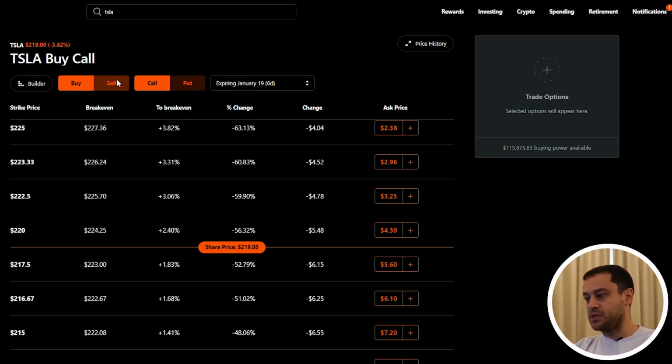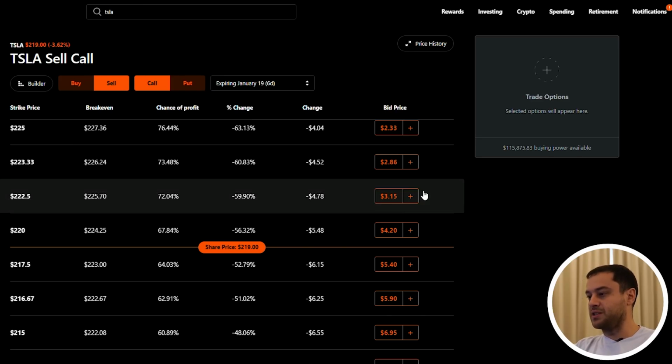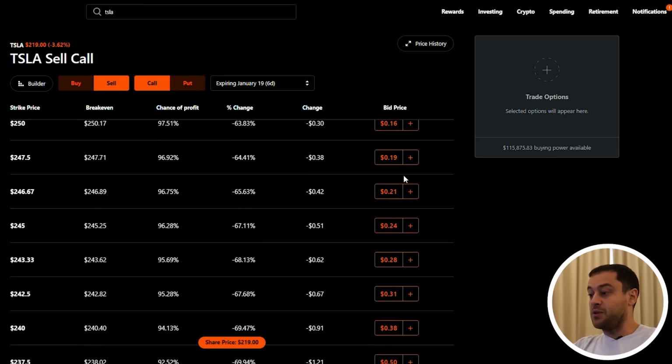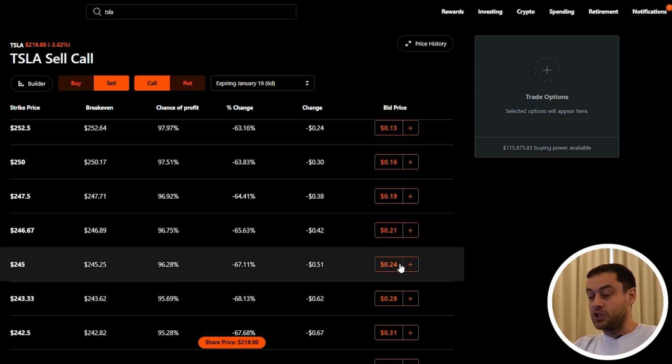So if I go to sell call, this is how you would open up a call credit spread. Now, Tesla's currently at 219, so I'm going to go out into the future because obviously 262 is quite a while away, so you want to give this option enough time. If you don't give it enough time, for example, let's go for a really short expiration date, if I go to 262, it's not really worth anything. In fact, even the 247 strike, the 245, it's really worth nothing.